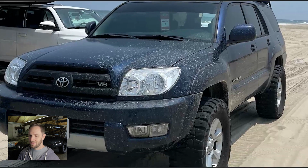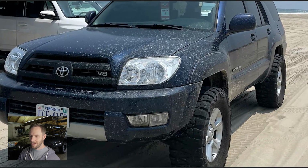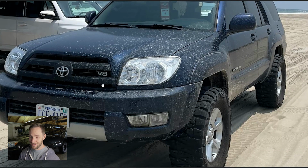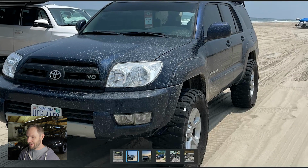It does look clean. I'll give it that. And sort of like a late 90s mini trucker style. We've got a factory grill up front, which is kind of nice to see these days. Look at these tires though, man.